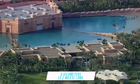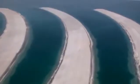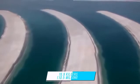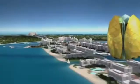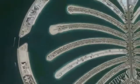The man-made island is 5 kilometers, that's 3.2 miles in case you were wondering, long, and the crescent surrounding it is about 16.9 kilometers, 10.5 miles long. Altogether, it covers 560 hectares of land, and you can easily spot it from space.